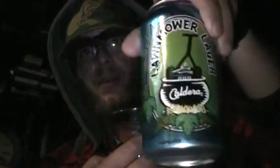This isn't overwhelming. This isn't really bloaty, and as you could tell by looking at it, by how clear it is, and by the ABV of 3.9, you can kind of expect that it's not going to be really hoppy and really filling like an IPA would be. But it's pretty good. This is perfect for, like it says on the can, a perfect lawnmower beer.